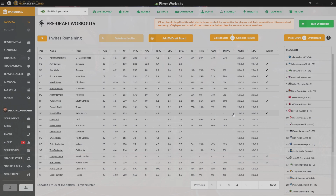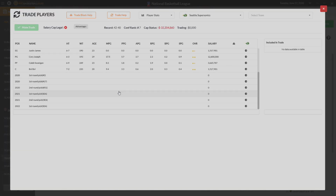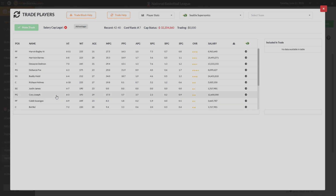I have the 3rd pick and the 17th pick before then picking theoretically at the 17th again in the 2nd round. I think I still have that pick left. My goodness, it's hard to know where exactly I am in that. Let's see. Trade players. Yeah, 2nd round pick. So we still have our 2nd round pick, the 31st. Now, I wouldn't mind combining this down, but again, we are a bit thin.